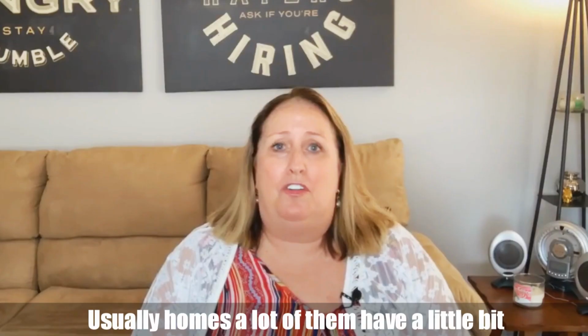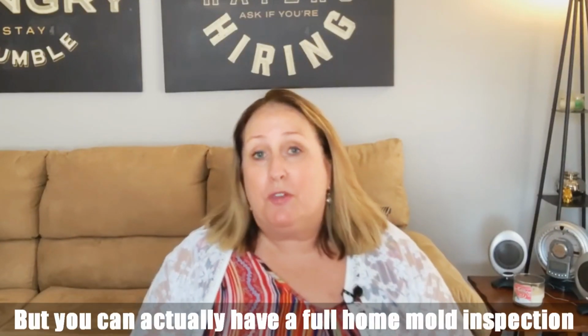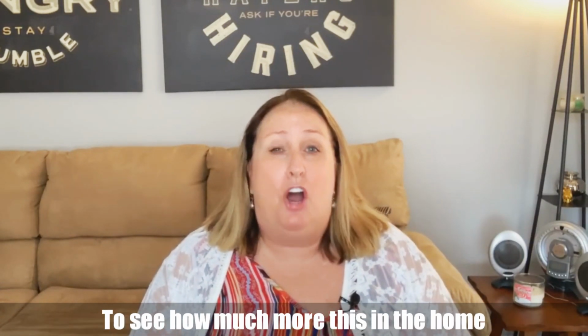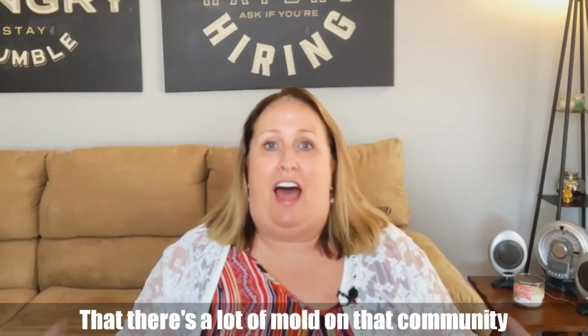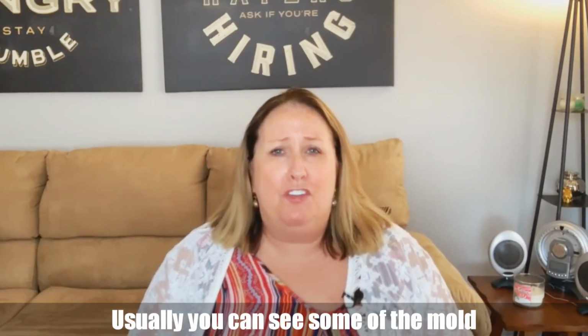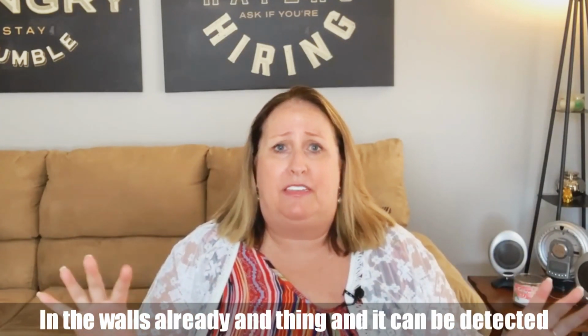Mold inspection. A lot of homes have a little bit that's going to be detected, but you can actually have a full home mold inspection to see how much mold is in the home. Is that common as well? Not usually, unless it's in an area where there's a lot of mold in a community. But that's not real common either. Usually you can see some of the mold in the walls already and it can be detected.